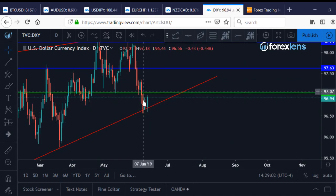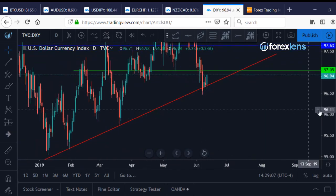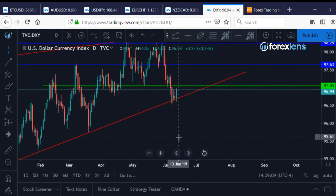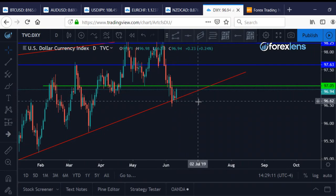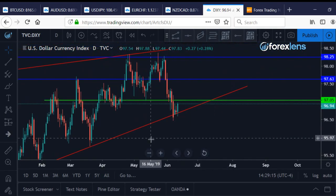Dollar index, I went over. Right now we're showing signs of life. So if you're buying the USD or selling against it, I'd advise get out. But for the positions we're in, it seems like we're in a good spot to long.